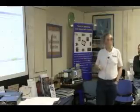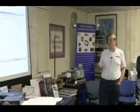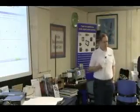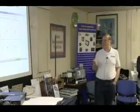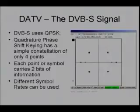Now it turns out, mathematically speaking, that the actual bandwidth, not the bit rate, the bandwidth that this occupies in a TV channel is about the same as the symbol rate. So for a satellite transmission, you might be talking about 27 million of these per second, which would equate to about 27 megahertz or 30 megahertz of satellite bandwidth.